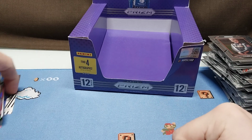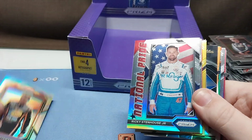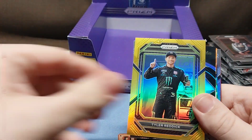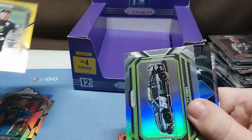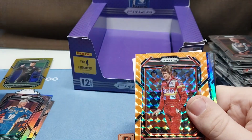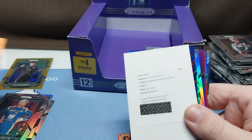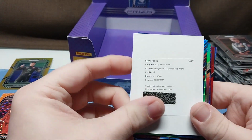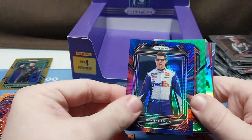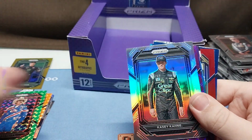Do a quick recap here. Silver. Another silver. Red. Gold. Nice. A lot of silvers. It's a cool insert. Silver. These orange parallels, I think, are great looking. Redemption. Hopefully I get it. Denny Hamlin. Richard Petty. Kaleidoscope Silver.